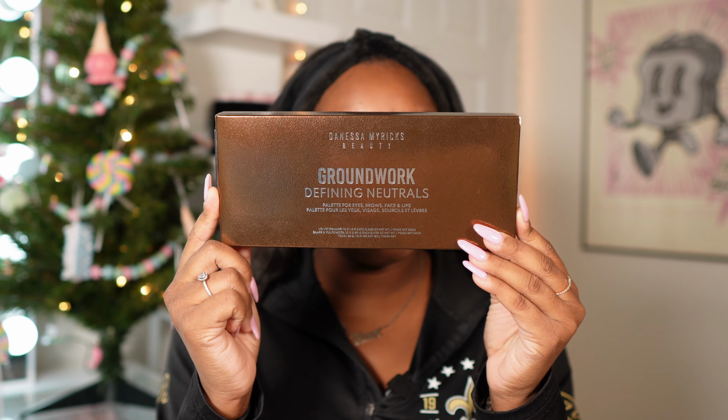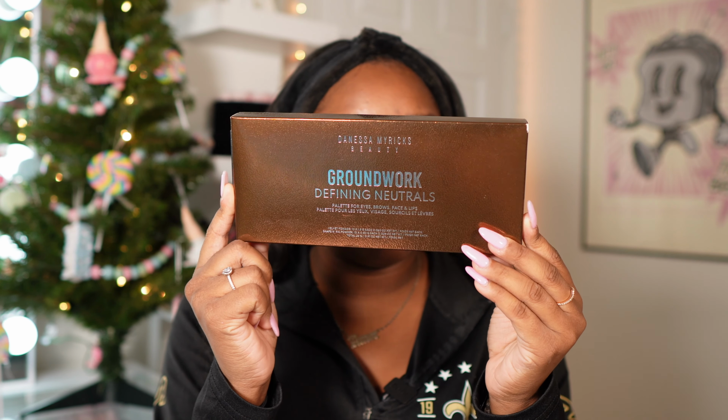We are going to start off with the eyes because I'm very anxious to get this palette on my eyes. I may have placed one more Sephora order of just this product. This is the Danessa Myricks Groundwork Defining Neutrals palette.